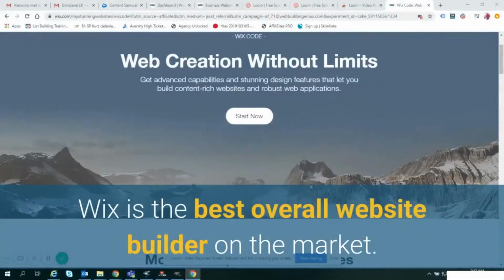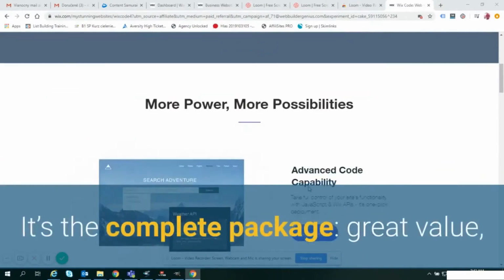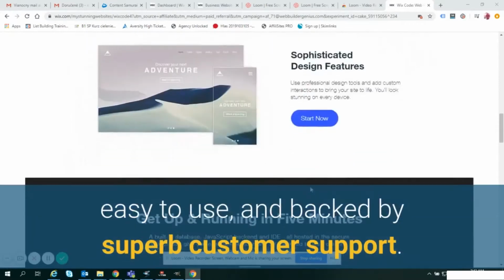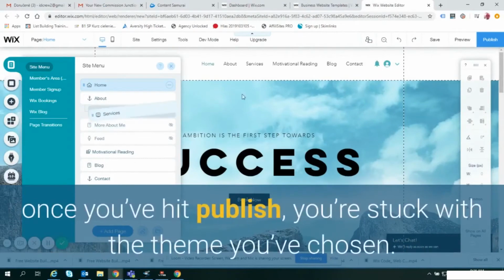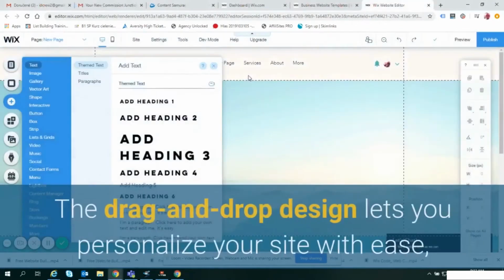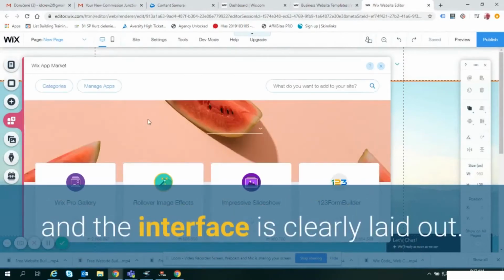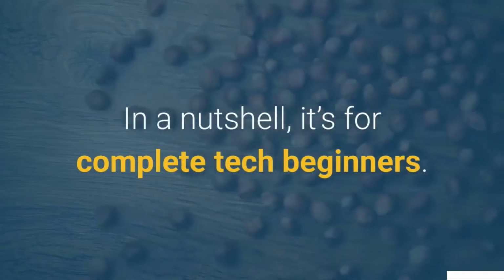Wix is the best overall website builder on the market. It's the complete package, great value, easy to use, and backed by superb customer support. Its drag-and-drop design makes it easy to reshape your website, but be warned, once you've hit publish, you're stuck with the theme you've chosen. Wix is the easiest to use of the three builders. The drag-and-drop design lets you personalize your site with ease, and the interface is clearly laid out. In a nutshell, it's for complete tech beginners.